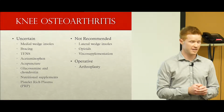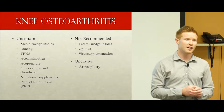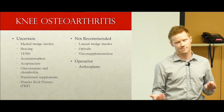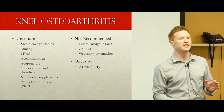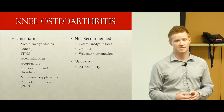Sometimes the fluid can cause a lot of pain, and so we'll stick a needle in and take that fluid off. And then hopefully, depending on what's going on, you can address the cause. Hopefully, if you address the cause, it will prevent the fluid from coming back. But again, it really depends on what's going on in the knee. There's a number of disease processes that can cause fluid in the knee.